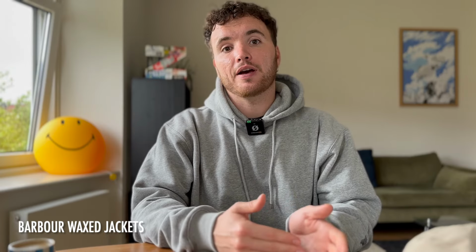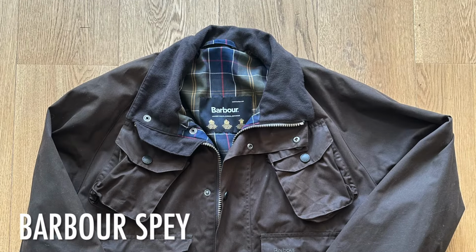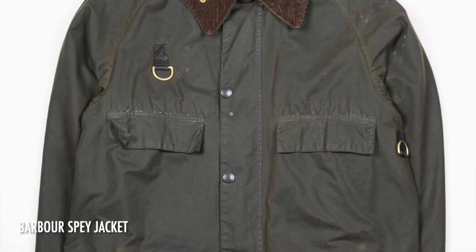And now, of course, you have very classical models like the Beaufort, like the Dale. But you can also have an application for my favorite jacket, which is the jacket I bought, the Barbour Spey. The Barbour Spey comes from the fishing range, so it's very cropped. It's great for short kings like me, and I think can be a great addition to anyone's wardrobe.